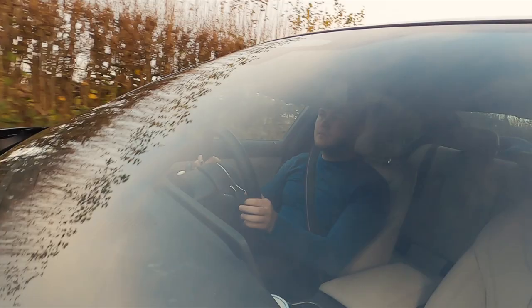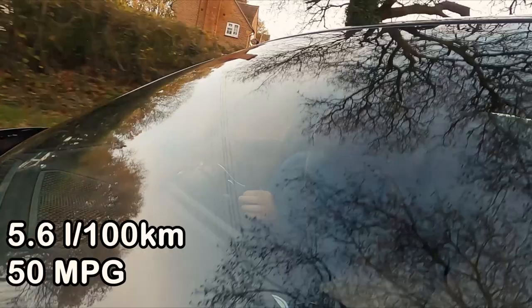Over the 10,000 miles I've driven this particular 320d, it's delivered an astonishing 5.6 litres per 100 kilometres, which includes all sorts of driving, including normal motorway runs, daily UK traffic, which most of you know is quite heavy, and a few good autobahn blasts in Germany.